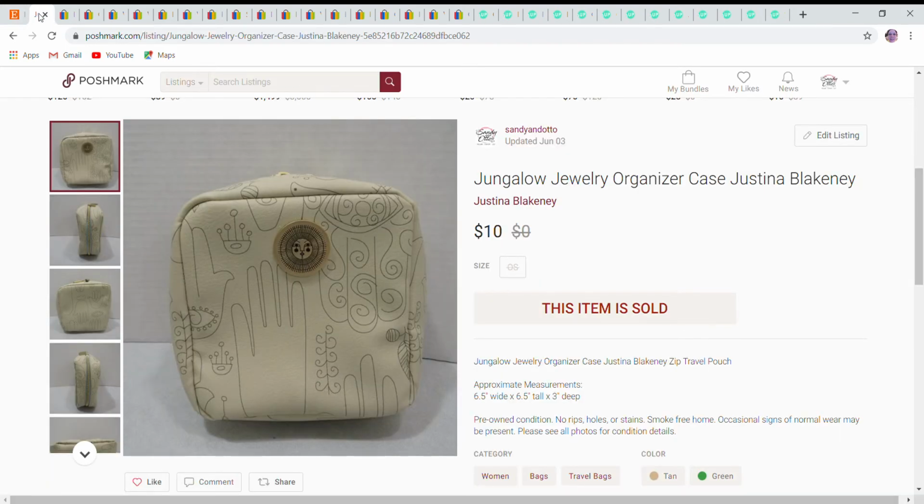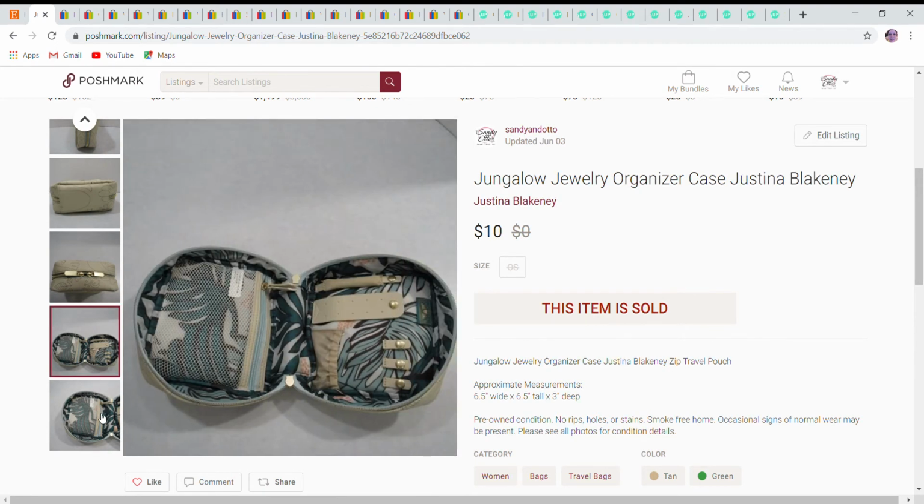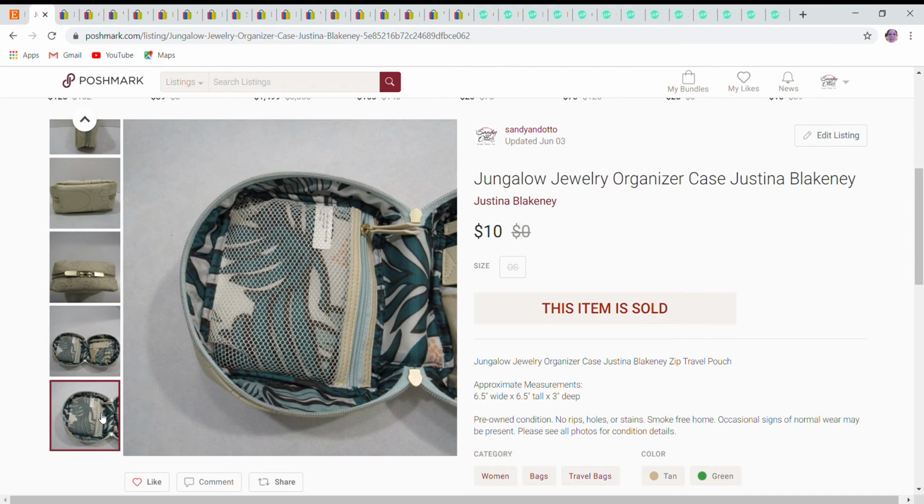My one and only Poshmark sale, not a piece of clothing, and I have been selling a lot of houseware items, but not this week. This week of, again, June 4th through June 10th. But this item, I did take a best offer for $10 on this item, and this was a really nice jewelry organizer. On the inside here, it was very clean. Really didn't look like it had been used. It was in very nice condition.